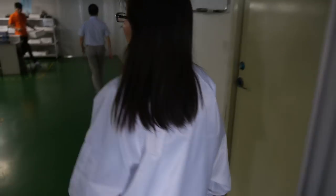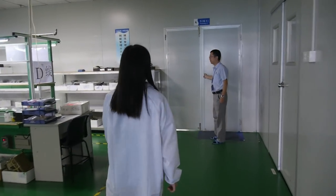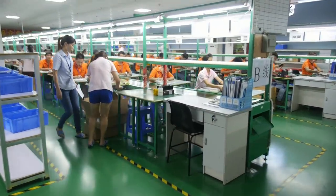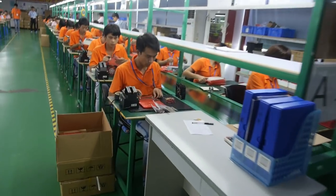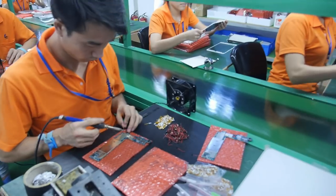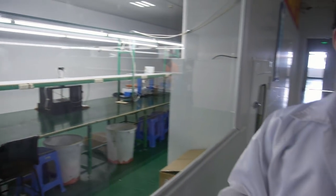Workshop, let's go. This is our assembly line. We begin from here. We have around 7 assembly lines and one completely dust-free workshop. You can see from the windows. We assemble the touch panel inside this completely dust-free workshop.